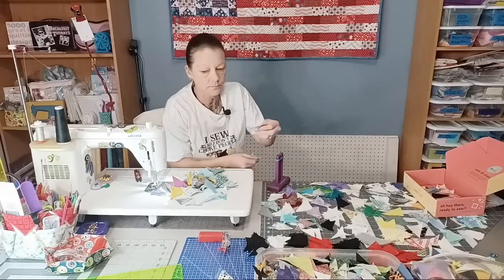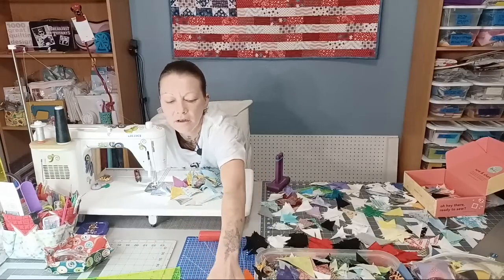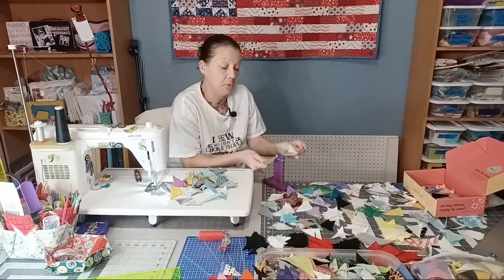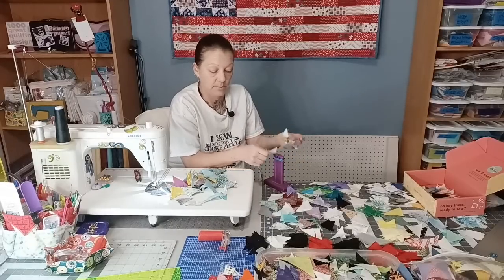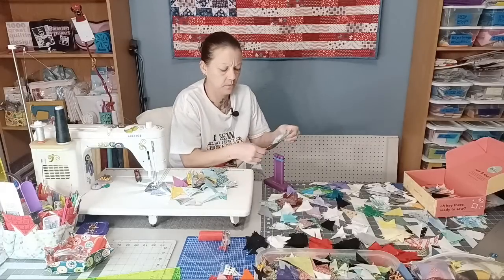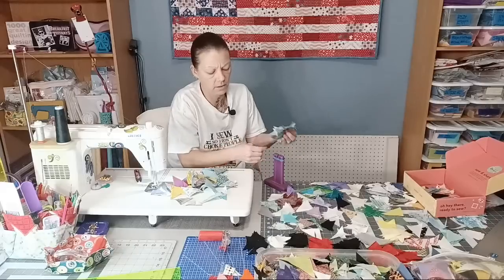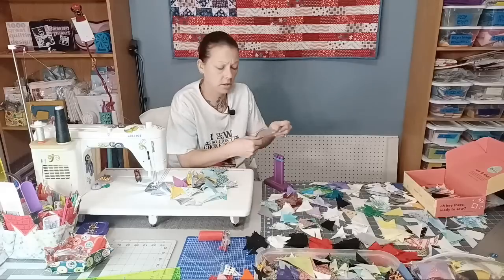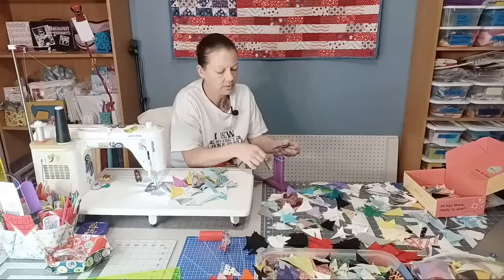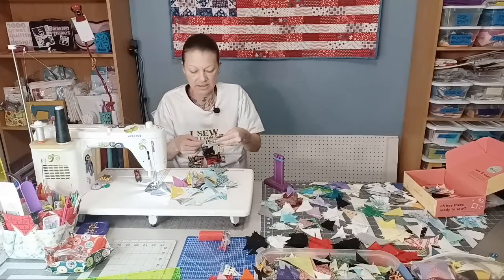Bias binding harder to sew on. Bias binding is a little bit harder only because it stretches. So you have to be very careful with it. I don't know why anyone would use bias binding on a straightaway quilt, though. I would always use straight grain for that. But if you're doing curves or making oval stuff like under the Christmas tree skirt and it's around, you need to do bias on that. Yes, it's harder because it stretches.